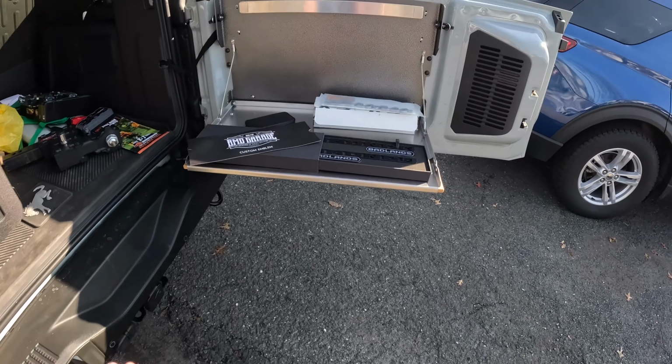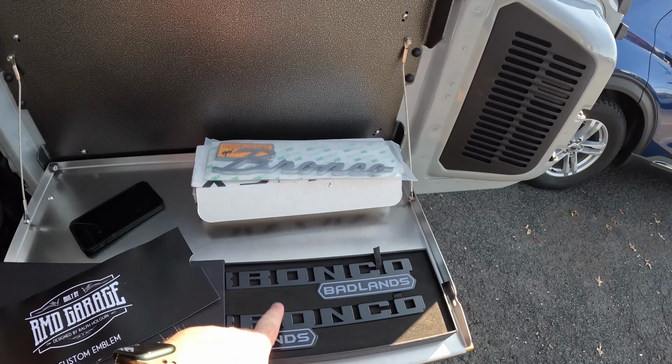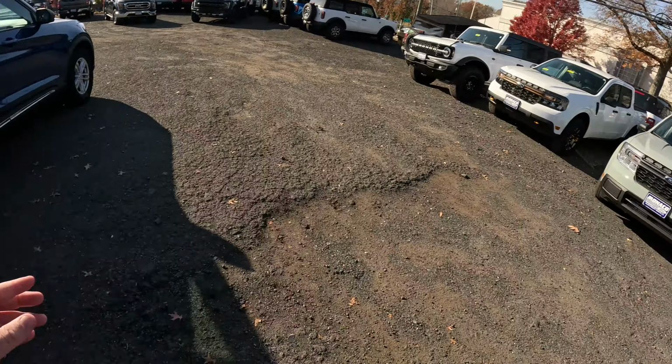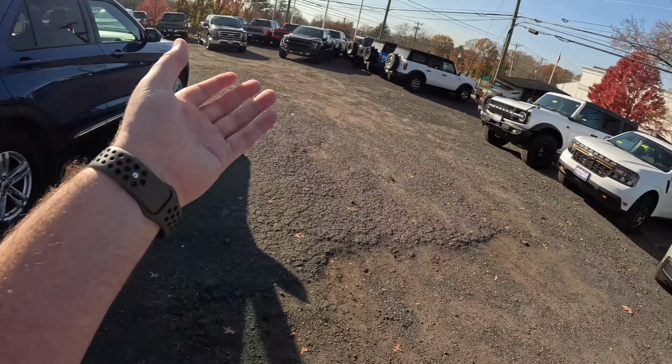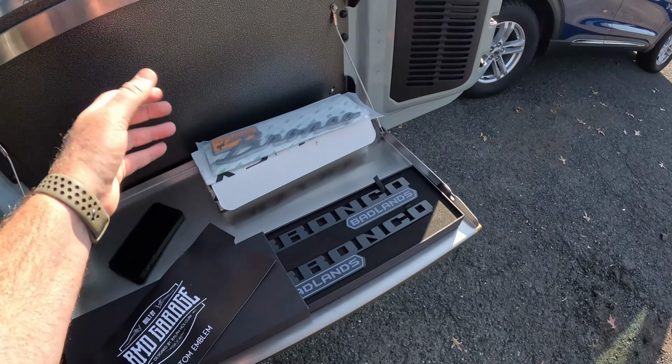Up next for me will be a comparison video between these two badges. I got one right here from Bronco Nation, another one from Architect Racing. That's the real reason why I'm here, is I was comparing these two badges on all of the various paint colors. That'll be coming sometime whenever I feel like it, I guess.